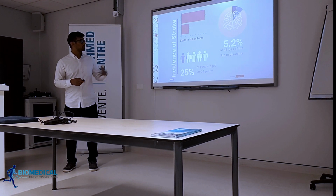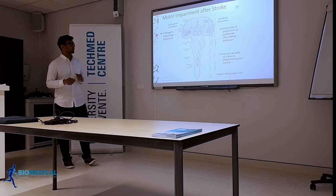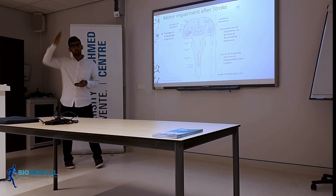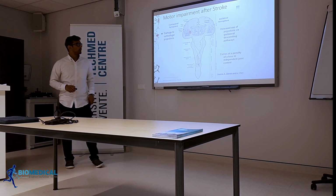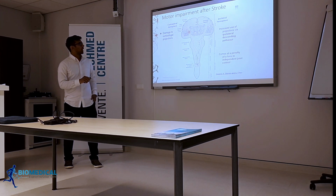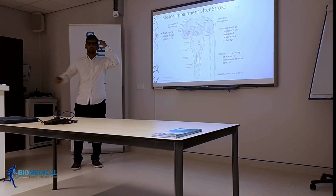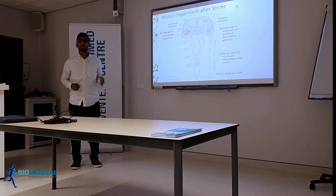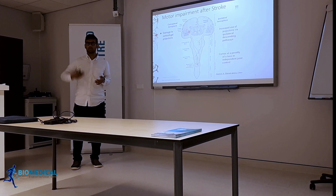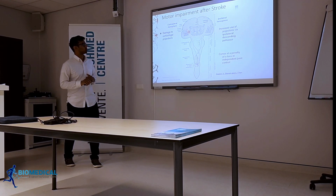If you look at what happens after someone has stroke in terms of motor impairment, this is the frontal plane of the brain, so it's the brain split from here, and you have two hemispheres of the brain. Let's just say that's the left side and the right side. The left side is responsible for controlling the motions on the right side. So you have the contralateral hemisphere controlling everything on the opposite side, and the ipsilateral is the side where the limb of interest is. Let's assume that there is stroke in this region.